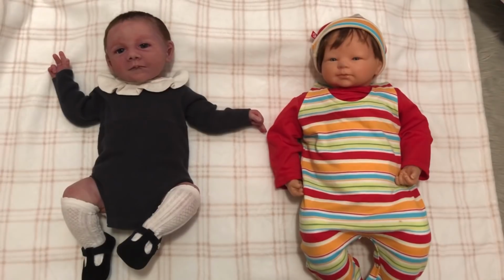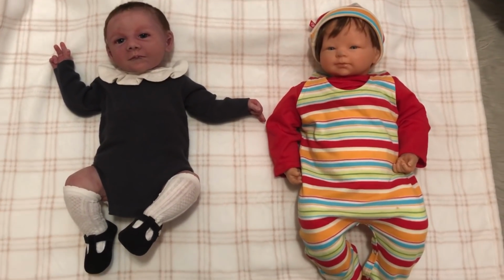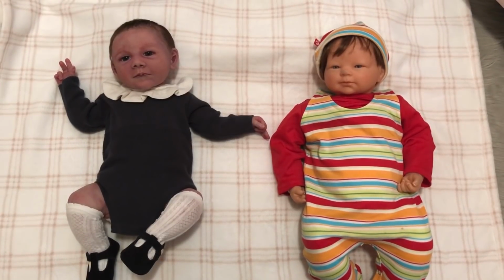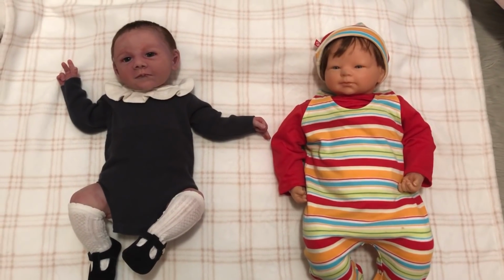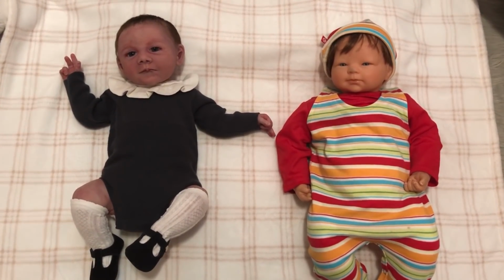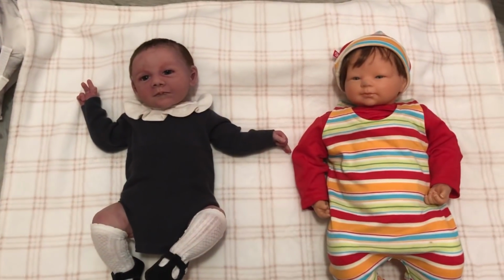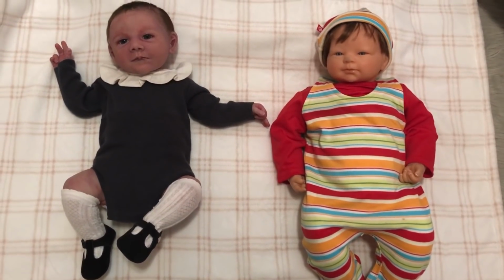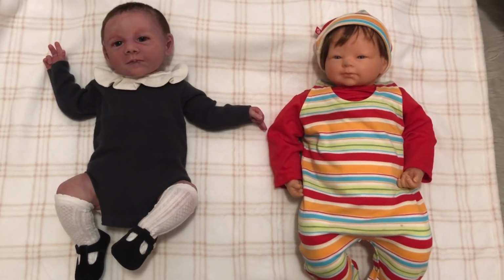So yeah, there you go, guys. I hope you enjoyed. I had a lot of requests, actually, because I've mentioned it before and I never got around to it. I did it once before, about 3 years ago, I think, comparing this doll to a Romy doll. And now to a beautiful Claire Taylor silicone baby. So there they are.